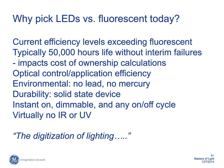not having to think about recycling products because of any elements that could be potentially harmful to the environment. The durability, instant-on, dimmable, full light output, being able to operate on any on-off cycle, virtually no infrared or ultraviolet in the output, it really is leading to this digitization of lighting. So really a lot of great attributes.